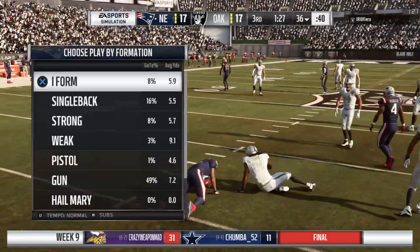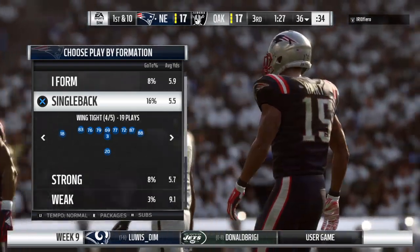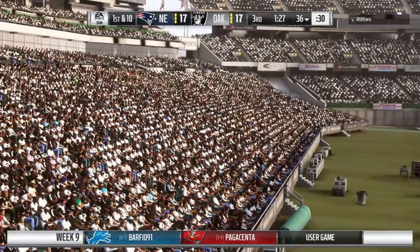That'll be put in the books as a 53-yard punt. And out will come the offense as they take over. So the Patriots coming out now. The last possession, these guys were able to tie the game with a touchdown. Now they'll have a chance to move out in front.